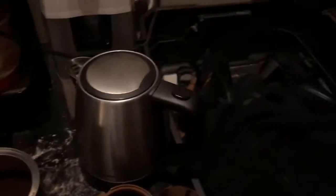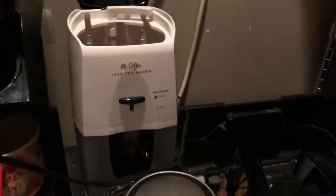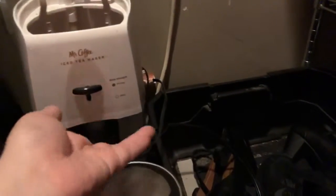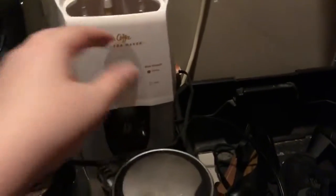I have my little drink station here. Got a little kettle for tea. This thing is actually an iced tea brewer that has a special 3-quart jug that came with it, that you put the spout up against and the stuff comes out here. You put the tea in the basket, water in this thing, and you can brew iced tea from any tea bag.